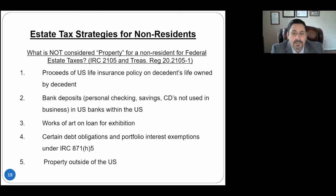Number two, bank deposits. Personal bank deposits under their name, personal checking, savings, CDs, not used in a business, in a U.S. bank within the United States, those are also exempt for non-residents for estate tax purposes. So they can have, again, $10 million in a checking account at BBVA Compass. That would be exempt for estate taxes because they're non-U.S. residents. A less common example, number three, works of art on loan for exhibition, like in a museum, that's exempt for non-residents.